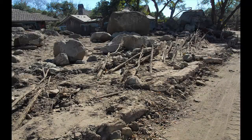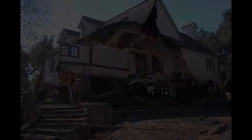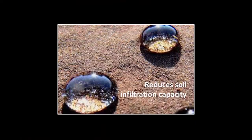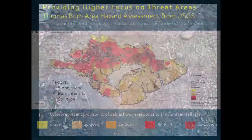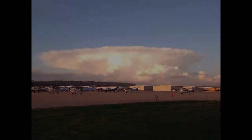The loss of plants and roots on severely burned hillsides leaves the land susceptible to dangerous debris flows during future heavy rain events. Soils in a burn scar are much less capable of absorbing water, and the top layer of soil becomes hydrophobic or fused together like pavement. Maps are created by the USGS to indicate where the highest burn intensities occurred and which watersheds are most likely to generate flash flooding and debris flows.